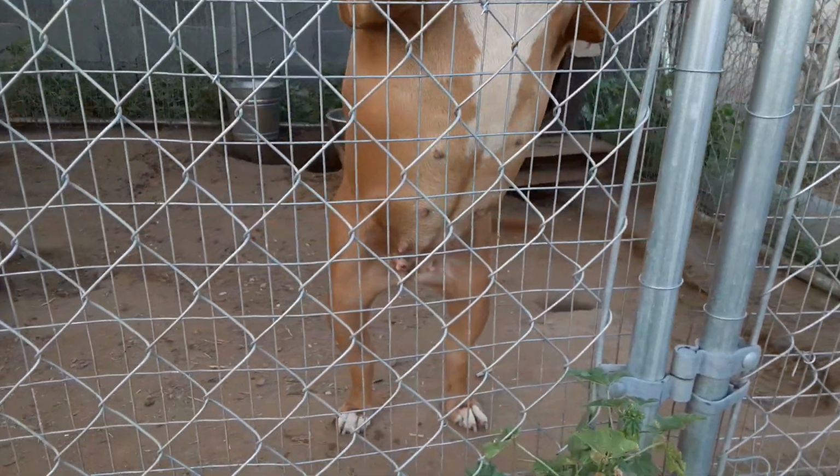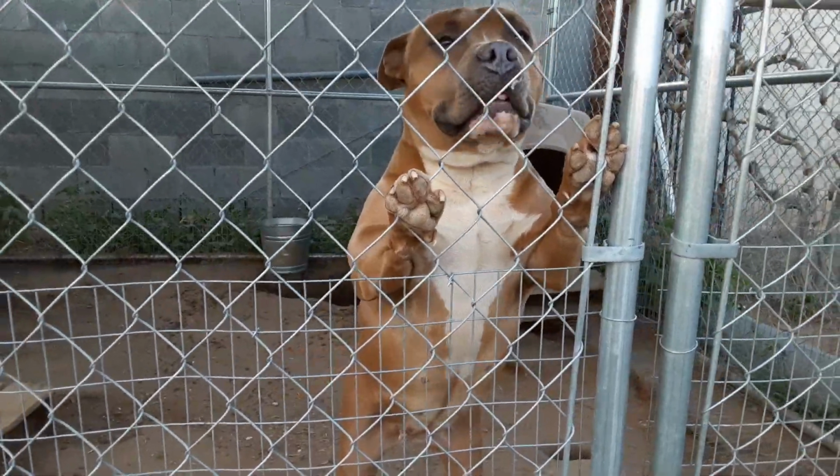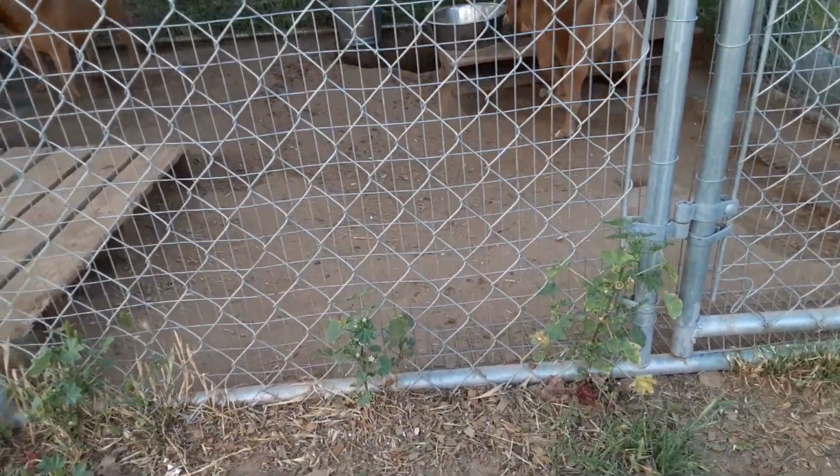Yeah, you could tell her nipples that she took. It's just, look at the awesome dog. She's really, really awesome. But yeah, that's what works for me.